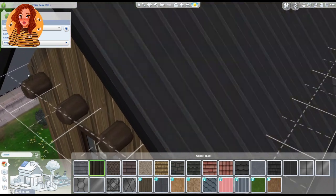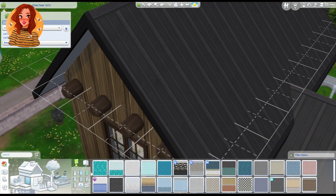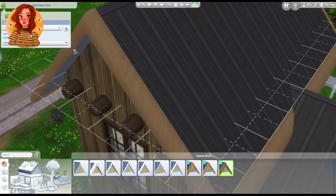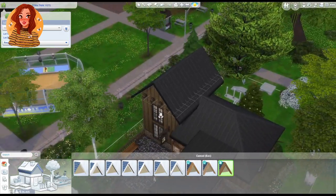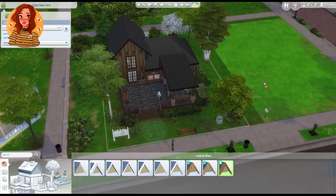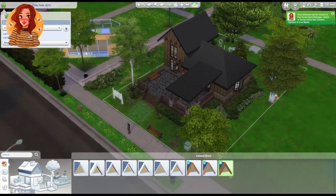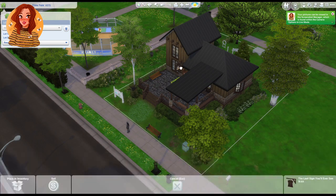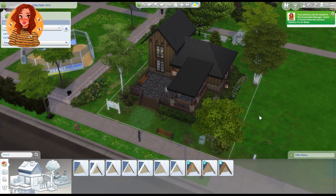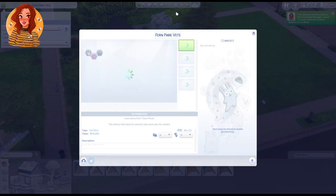Interesting that you can't fill so you can see underneath here. That can't be covered. I might move that sign to there. There we go. Okay, let's save it.